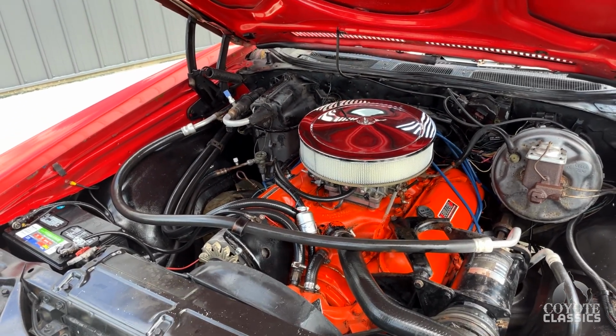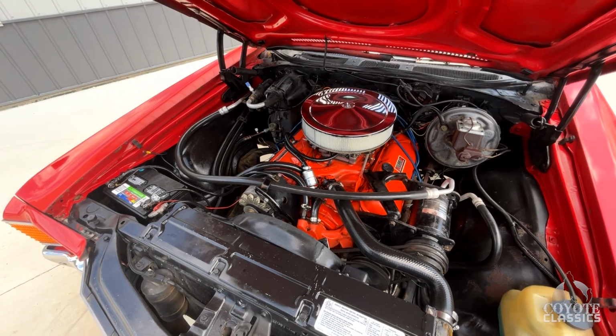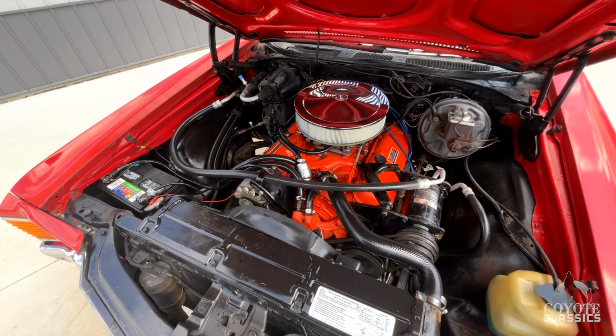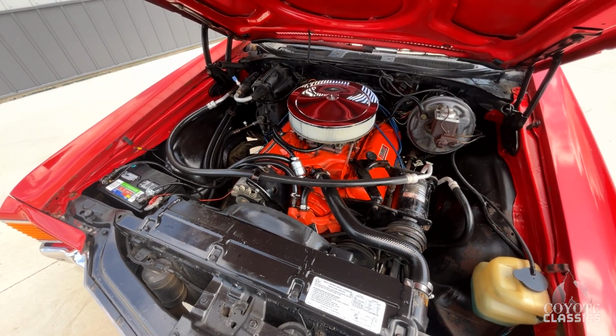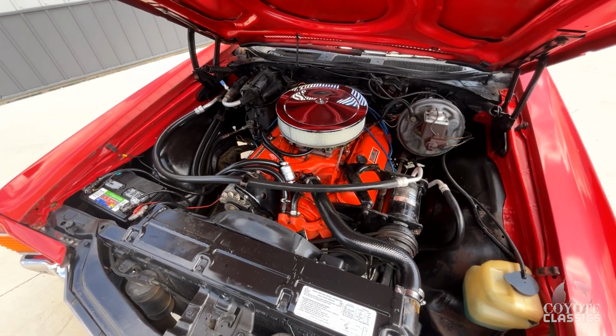Most of these big blocks were shelled within the first couple years of production. This car I'd classify as just a survivor. You know, still has its original numbers matching big block 400. And as we go around the whole car, you'll see it's got some age on it. But that's kind of what makes this little El Camino unique and so special.